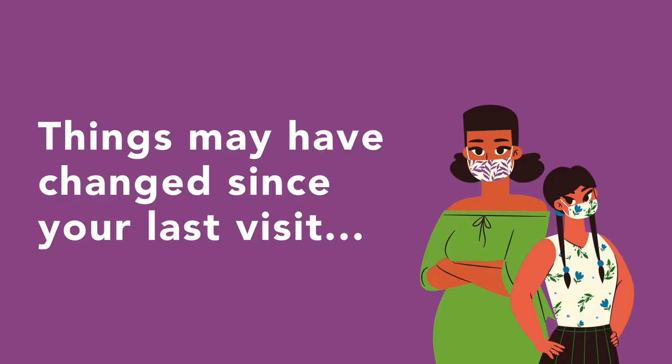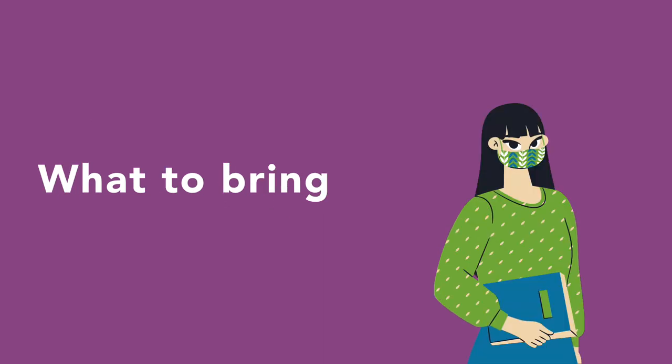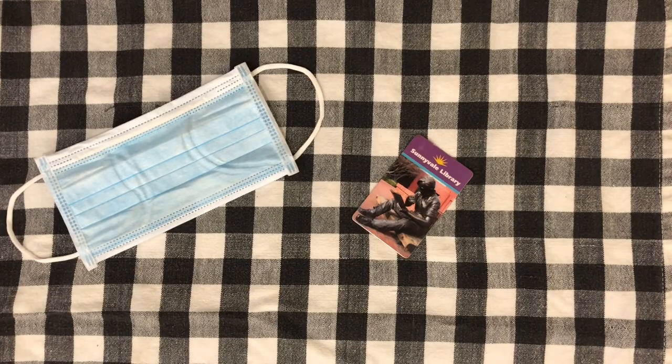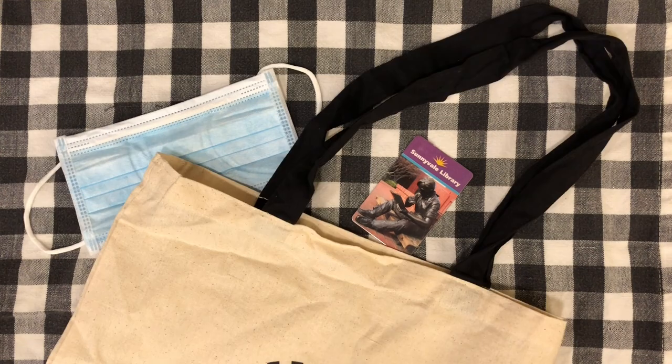Things have changed around here since the last time you came in. Let me show you around. Before you come to the library, make sure you have the following: a mask that covers your nose and mouth, a scannable barcode such as your library card or Sunnyvale Public Library mobile app, and your own bag if you think you'll need one.